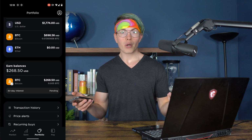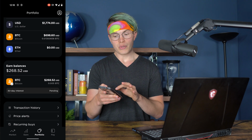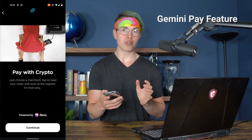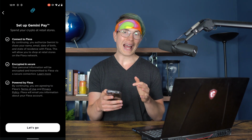Now, if you decide to do neither of those and just hold your cryptocurrency in your Gemini account, the real advantage to that is you can use this pay feature over here to actually pay with cryptocurrency at different stores. So let's go ahead and walk through that right now. To sign up for this, you're going to press continue. It's going to give you some additional information about how this exactly works.